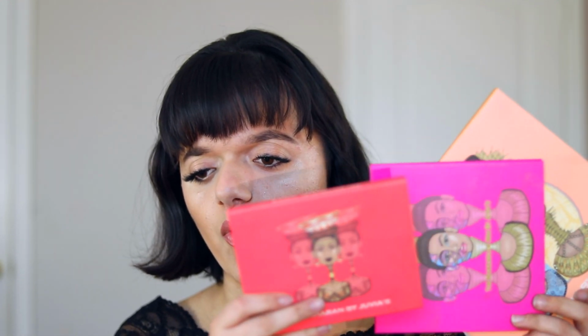Next up is a collection of 3 palettes, and this is more like an overall brand thing. I have really just been obsessed with Juvia's Place eyeshadow palettes recently. They are stand-up palettes. They are really fine quality. They pretty much mold all the things I want in a palette together. They have good varieties of colors. They have pigmentation. They have blendability. They have the price. Like, the price is so inexpensive for good eyeshadows.